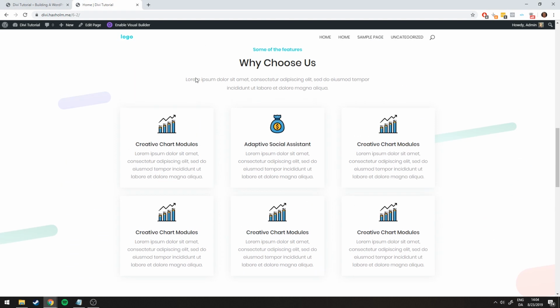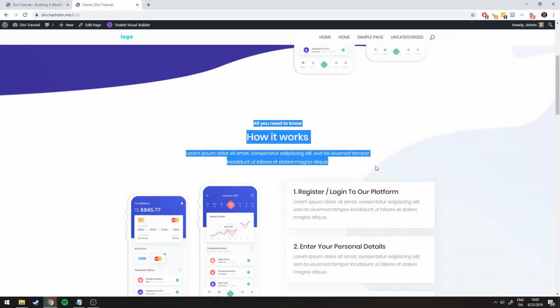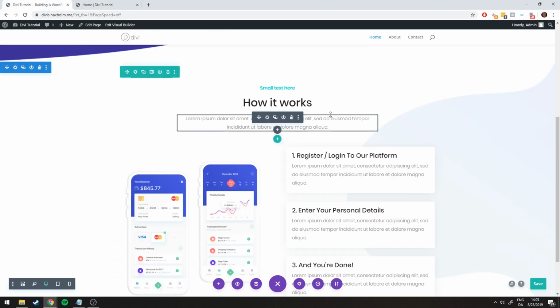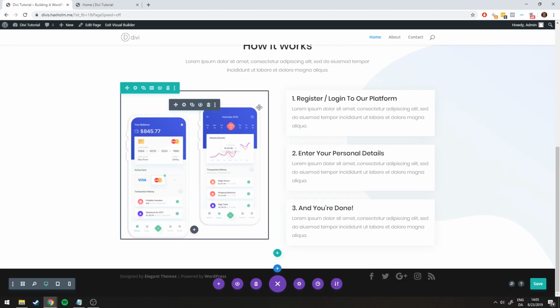Now for section number 3, you can see that the beginning of the section here is pretty much identical to this part of section 2. So we can actually just duplicate this row and use it down here. And this is something that you will use a lot when you get the hang of Divi. Duplicating sections, duplicating rows or specific modules. It's just something that you will use really often to get more efficient with your work.